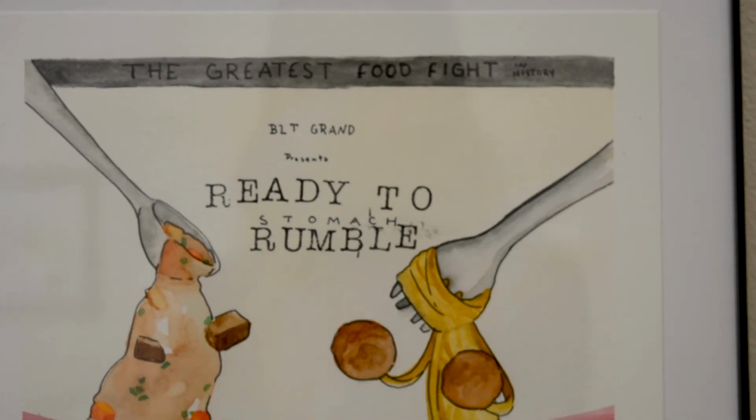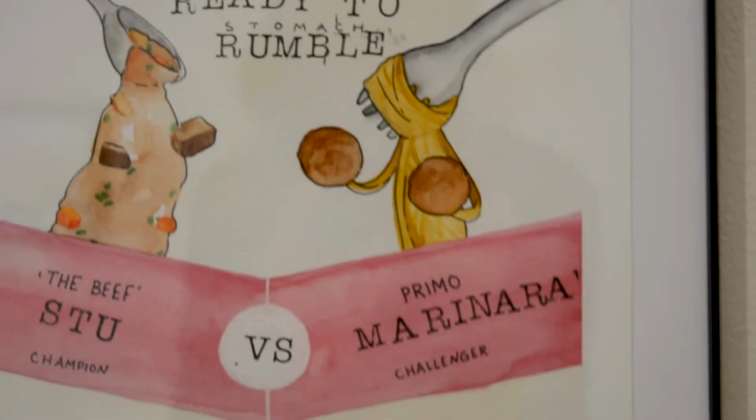This is the food fight watercolor that I wanted to be like a fight poster. So you've got, let's see what their names are. Ready to Stomach Rumble, the greatest food fight in history. The Beef Stew and Primo Marinara. And there's just all kinds of puns in there, like see you at the onion ring.